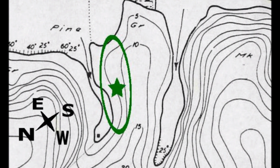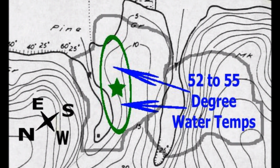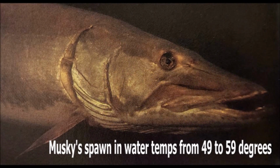So I returned to check water temps in that specific area, and I found the precise optimum water temps in the 52 to 55 degree range along that northern portion of this bay. This is a specific area that warms faster than the rest of the bay. Now that became the first piece of the puzzle. This area might still be an active spawning area.